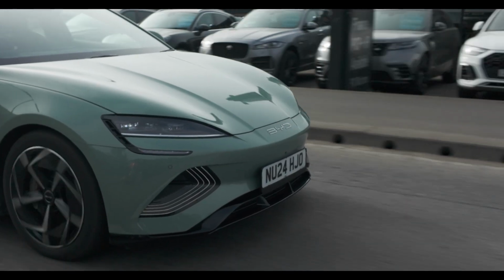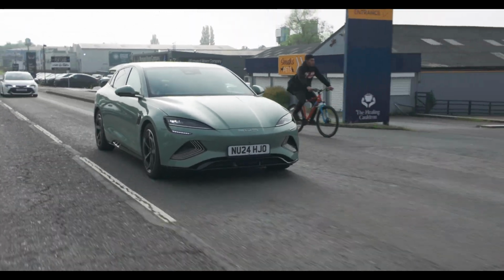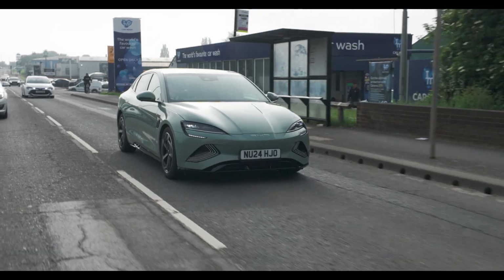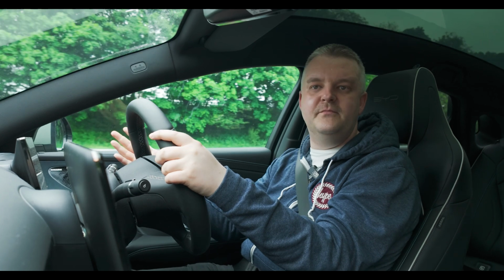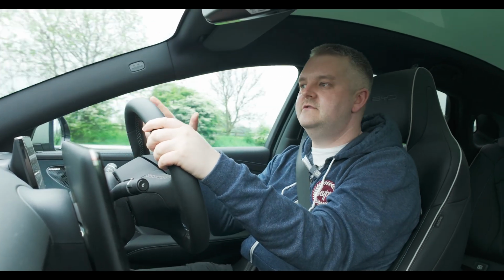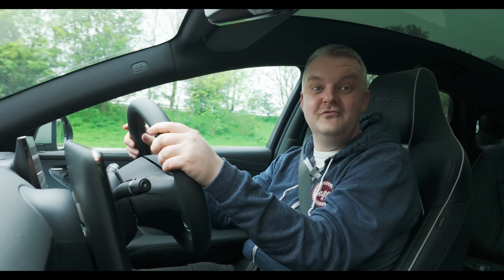Now, in Eco mode and Normal mode, this vehicle will definitely lean a little bit, but it's not trying to tell you that it's a sports car. I definitely think this vehicle's more about luxury for sure. There are definitely things that I would like to see an improvement on. I would like to see it feel a little bit tighter in sport mode, but again, it's not trying to tell you that it's a sports car. What it is trying to tell you though is that it's really fast, like really fast.